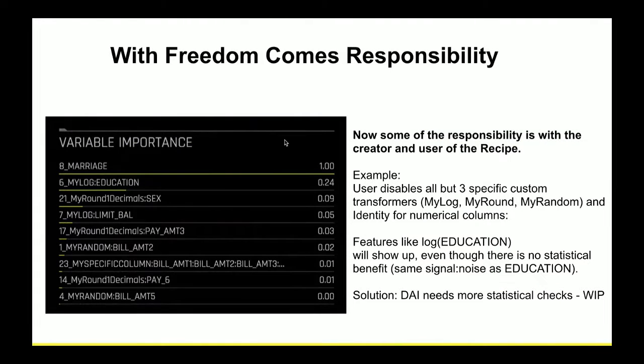Now imagine you disable all transformers except for the logarithm or the rounding transformer that rounds your numbers by 1 or 2 decimals and nothing else, right? And then suddenly you see the log of education show up at the top. Obviously it's not the right thing to do, but you can now basically hurt yourself and your business if you say, well, Driverless told me that the log of education mattered, right? So you cannot disable everything and just use your crazy idea and say, well, that's the winner. You can't cheat that way, right? You cannot, you can obviously, but you hurt yourself. So you have to be careful to leave some of the good stuff in. You cannot just say, I have only my stuff and it wins by definition because nothing else is left, and then that's how good it is.